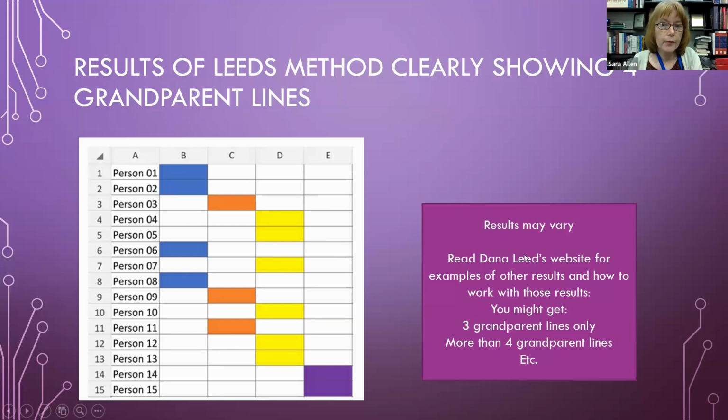So you're going to read her website if you get only 3 groups, or maybe you get more than 4 groups. She tells you what to do in each of those situations. But if you do get 4 nice groups like this, these are groups of shared matches. So basically this blue group, person 1, 2, 6, and 8, are all shared matches with each other. And then this orange group, person 3, person 9, person 11, they are shared matches with each other, and so forth. And so this breaks out hopefully into your 4 grandparent lines.